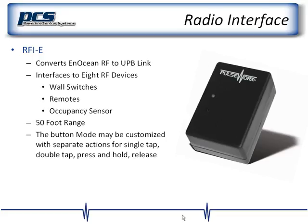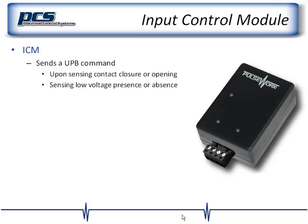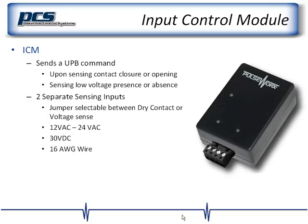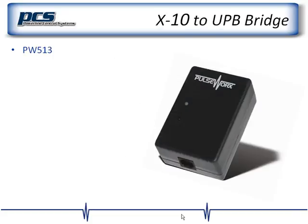This device can listen to 8 of the RF devices. We also have an input type module, so I can put a contact into it. It can either be voltage or a contact to go turn things on and off. I can take AC, DC, or a contact into it. Photocells, pressure mats, things along that nature.